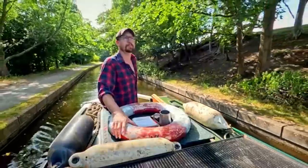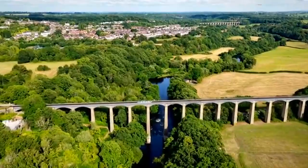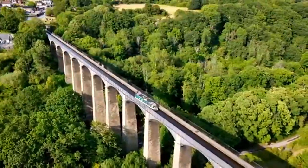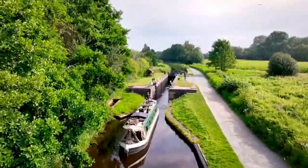My name's Robbie Cumming. That's me, crossing a wonder of the waterways. It's a sheer drop. This is incredible. I'm almost speechless. It's a good job I've got a head for heights. And this is my old narrowboat, the Naughty Lass.